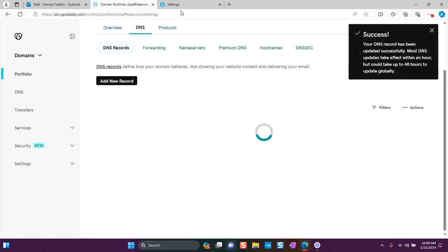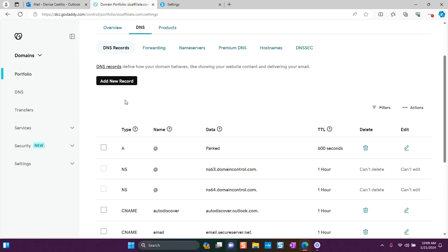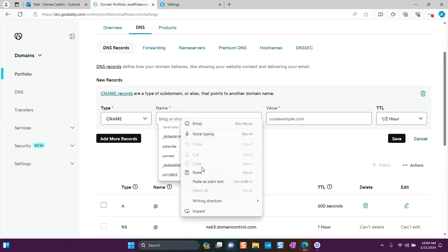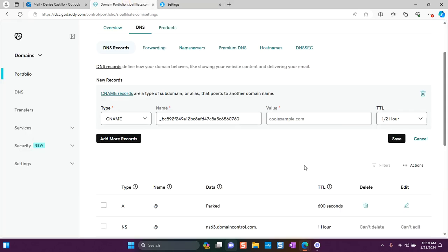Now you need to add both CNAMEs. They provided two CNAMEs, CNAME 1 and CNAME 2. What you want to do is take everything to the left of that period and copy it. In this case, I'm going to add a new record, select CNAME, and paste that first part of the record. Then I'm going to select the second value, copy the entire selection, and paste it here.